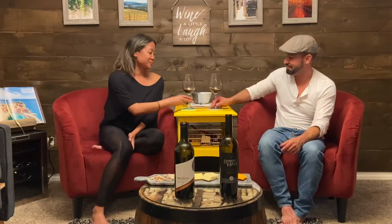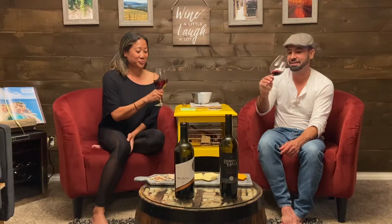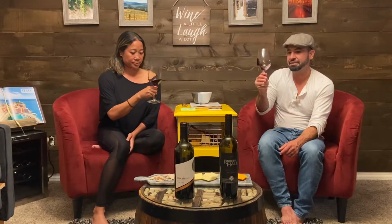So the first wine we're going to be reviewing is the Cabernet Sauvignon from Robert Hall Winery in Paso Robles, and let's give it a whirl. This is a 2016 vintage. Just a little reminder, you want to swirl the wine to get oxygen in there to get all the nuances and good aromas out of the wine.